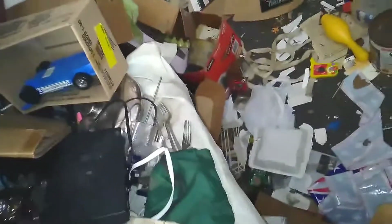And who knows? There's a tipped over bottle at the back of this fridge. I can't tell what it is because I've got this much stuff in between me and the fridge. Oh my word. There's a TV box trying to close in on me. Hold on. Okay, we made it.